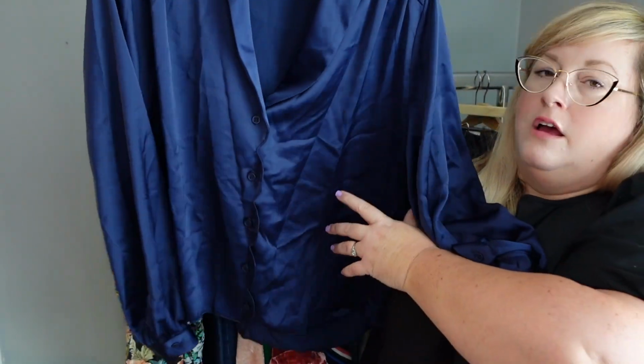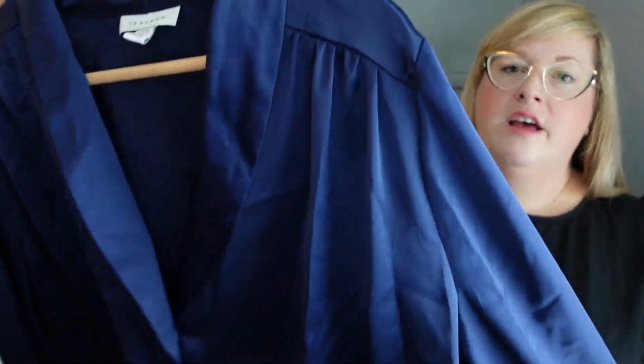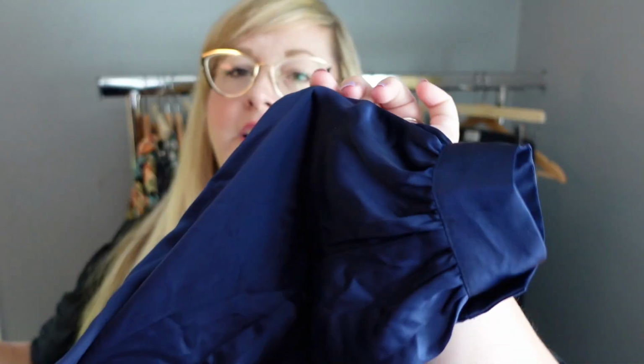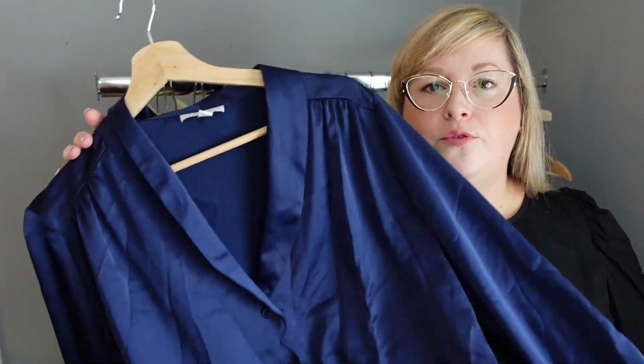It's supposed to look like a pajama top, very loose fitting. It's a satin feel. It does have these bubbled gathered sleeves, very pretty. I also love that it has the scallop detail on the front down at the lower buttons. So very on trend and a beautiful navy color, love it.